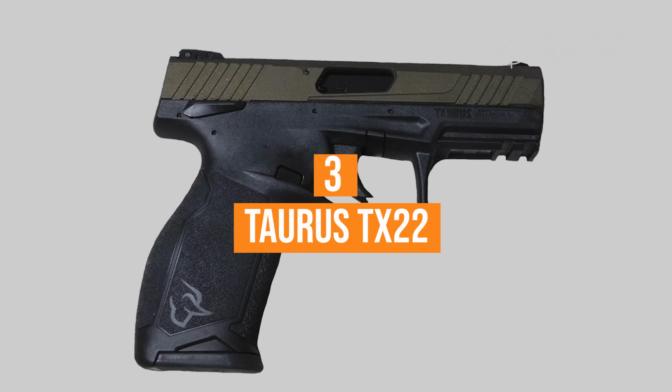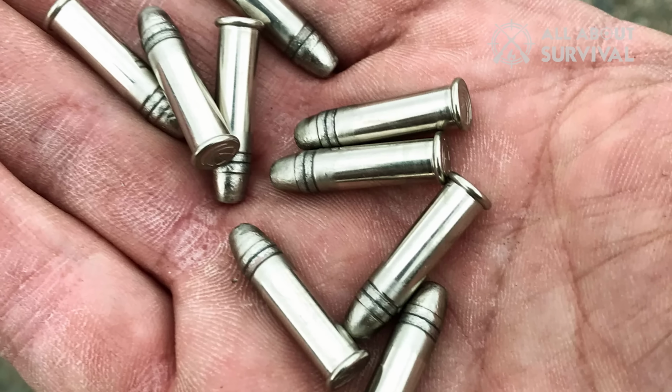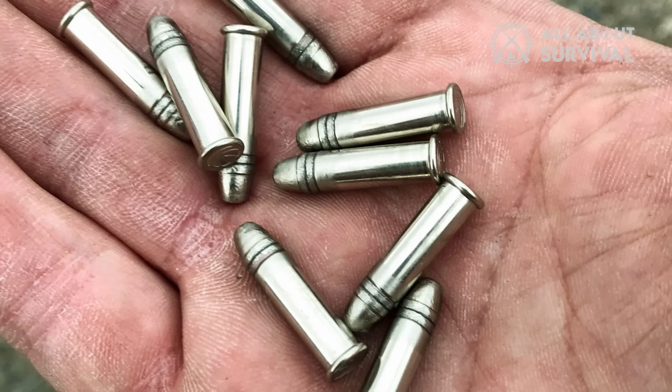Taurus TX22. .22 LR as an ammo source is all about its low price.